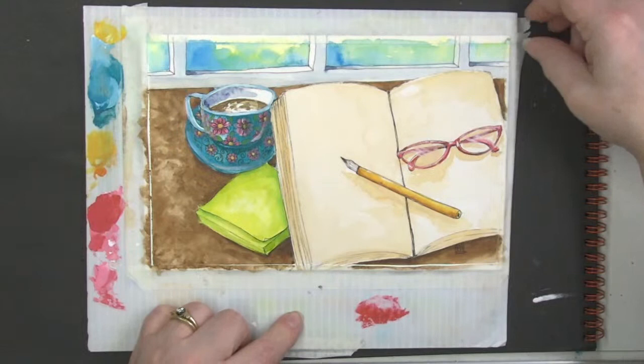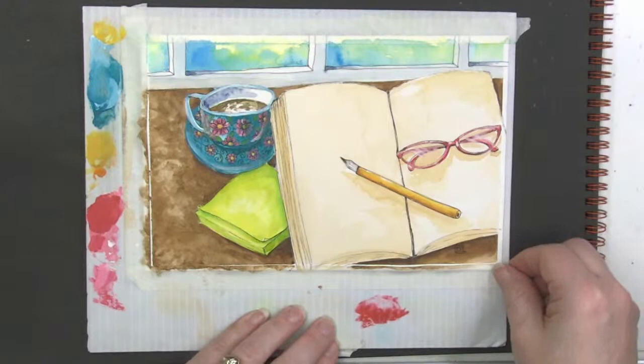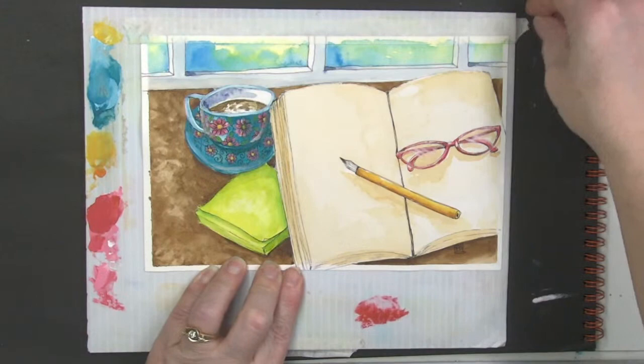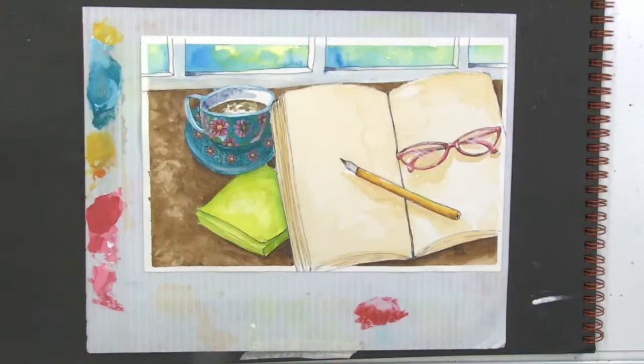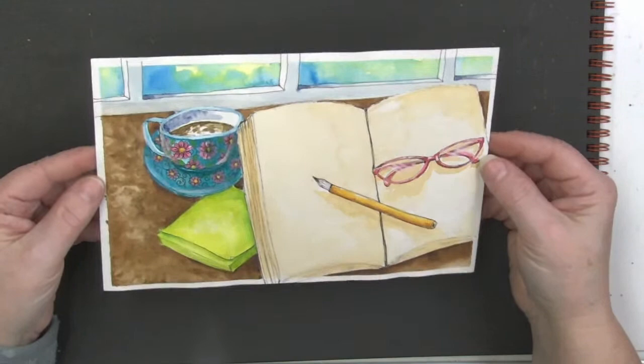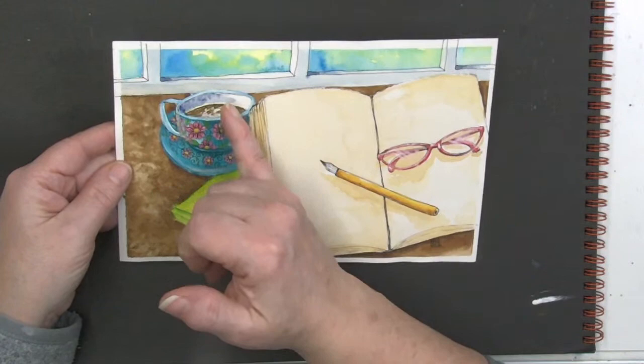So I'm going to pull the tape off. We'll take a look at it without the distraction of the extra little paint bits around it. Come on. There we go. I love the window. That turned out so pretty. This whole thing. I'm saying that book is kind of tipped up. It might even be resting its corner on the edge of that cup. So that's why everything can be a little darker and murkier right there.